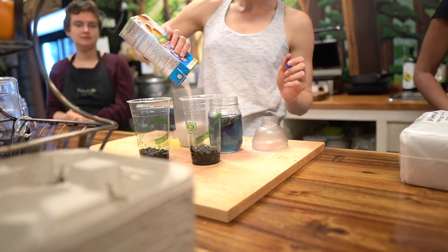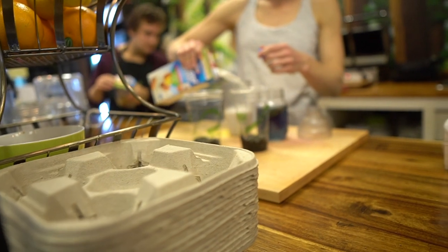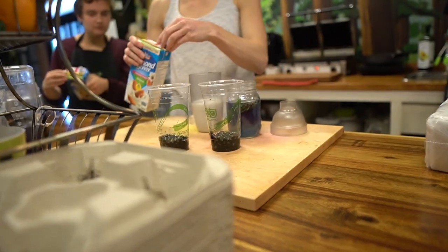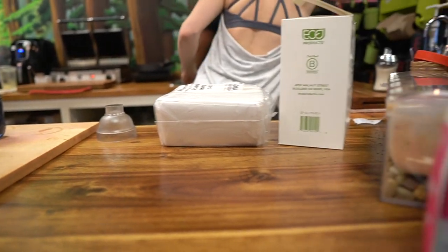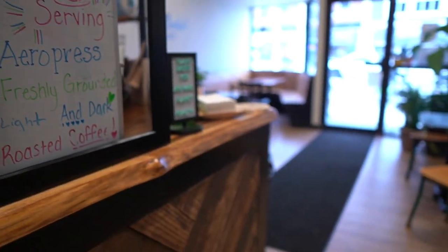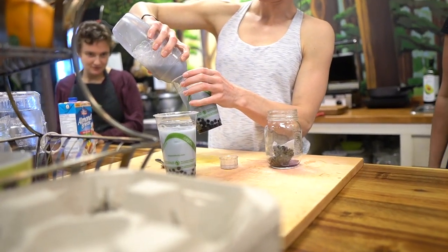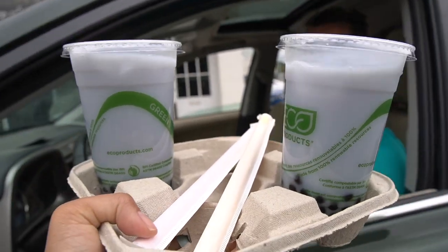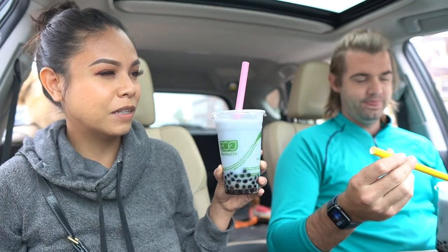So what makes it blue? That is butterfly. Wow, looks really nice. And what is this? It is field berry bubble tea. So what we got was the field berry bubble tea with milk. Oat milk is added. Okay. And the reason why it's blue is from the butterfly tea.